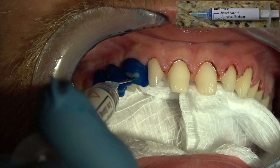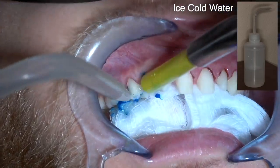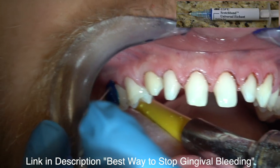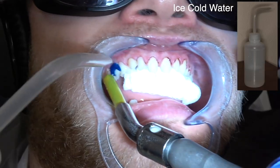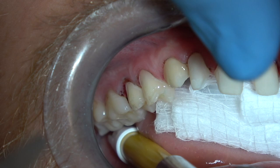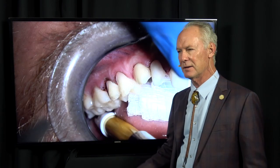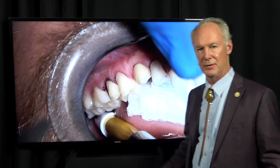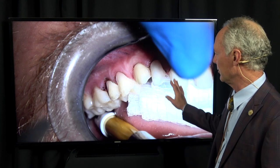So now the final three, rinse with ice cold water. Then if I've got any little bit of bleeding, I'm going to squirt this back on that area for 45 seconds. Now, what if you still had bleeding? What if somebody was taking blood thinner and they still had bleeding? You might have to inject the gum, that papillary area, with lidocaine 1 to 100,000 epinephrine. But rarely do I have to do that. It would only be if somebody was taking a blood thinner and you just couldn't get the bleeding to stop, but I can't remember that ever happening.